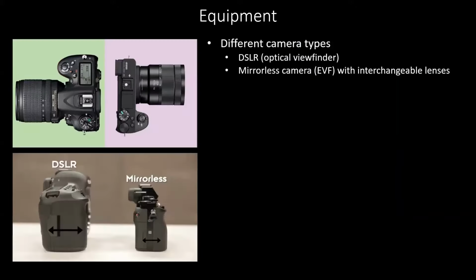All right, so let's just talk about equipment. And I'm going to spin through this. This is not my field of expertise, but there are essentially 4 different camera types, and we've got the DSLR, which we've spoken about. There's a huge growth in mirrorless cameras, and I've chosen 2 photographs there showing the difference between DSLR and mirrorless.